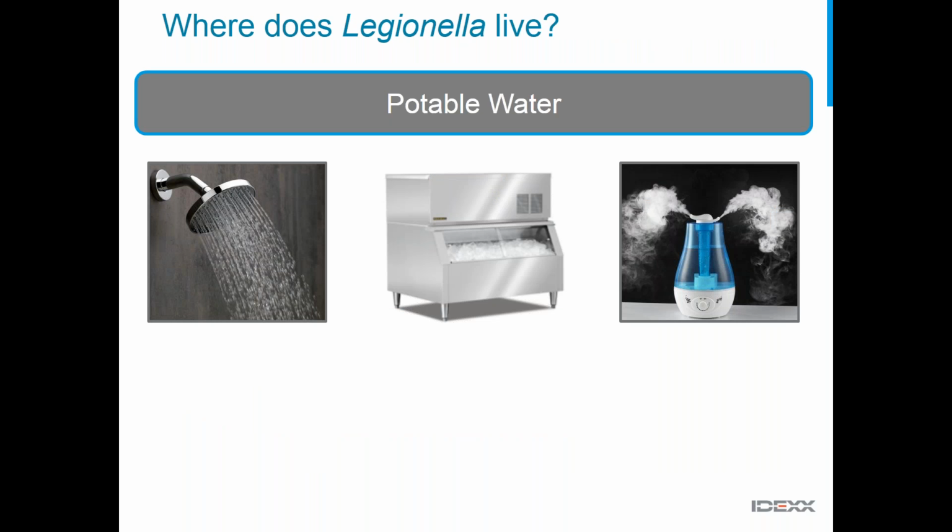Legionella live in a lot of different water systems, as I said. One, I think, underappreciated place they live is in potable water. I know when people hear Legionnaires' disease, they think of cooling towers, and that is definitely true. But the fact is that potable water is just as dangerous, if not more dangerous, of a location for Legionella to reside and to multiply within as it relates to Legionnaires' disease.